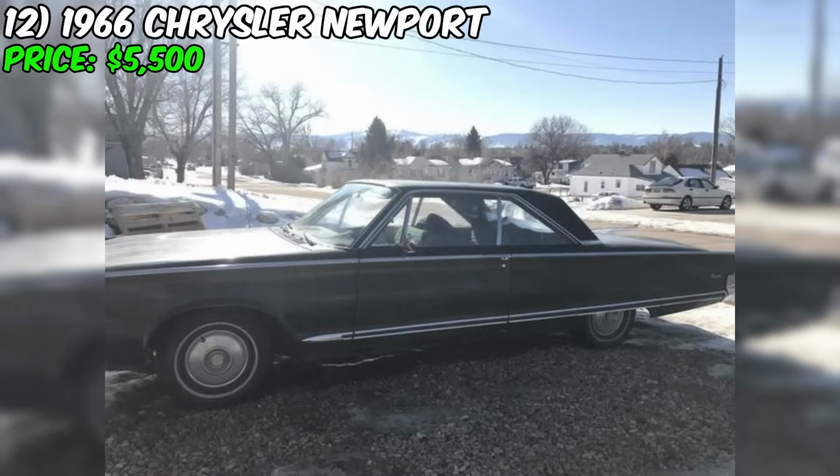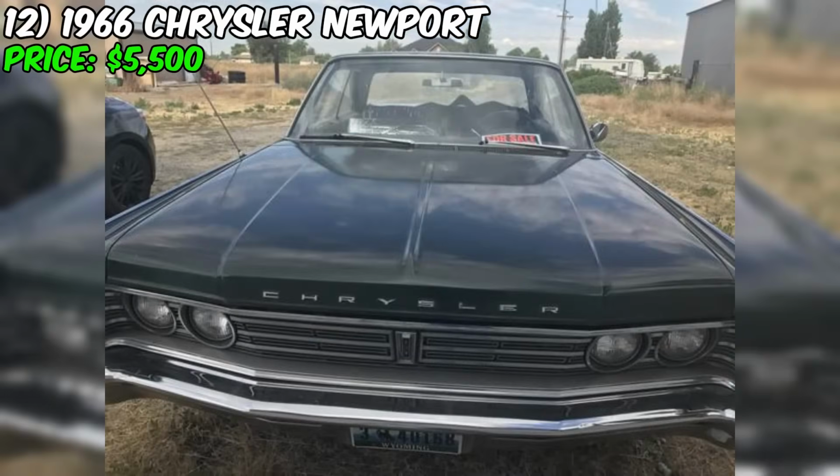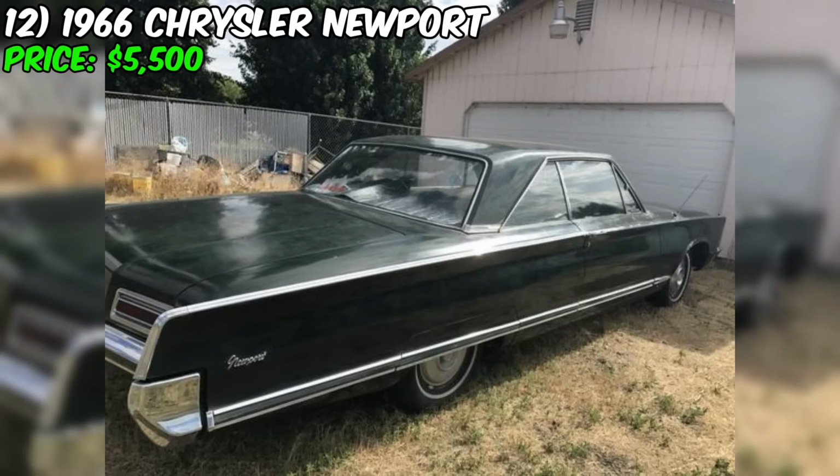In conclusion, this 1966 Chrysler Newport is a vintage gem that's just waiting for the right owner to come along and give it the love it deserves. With its powerful V8 engine, comfortable interior, and classic good looks, this car has all the makings of a true collector's item. So why not take a chance on this Newport and see where the road takes you? Just be prepared to fall in love with this charming 57-year-old beauty.